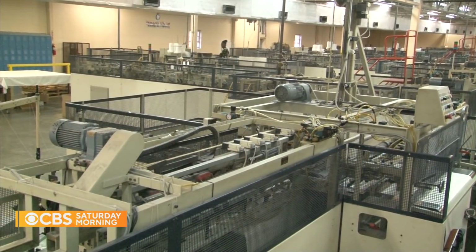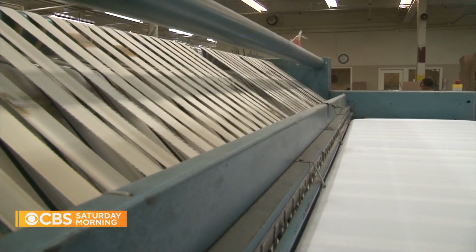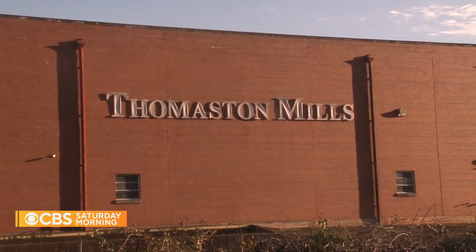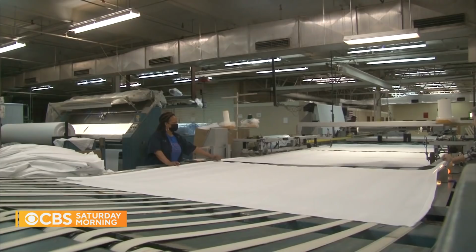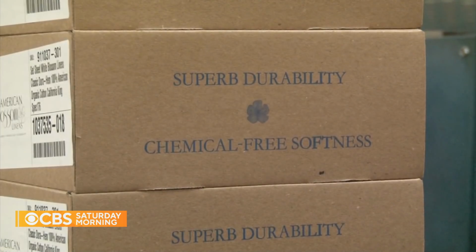But in an old Georgia mill facing bankruptcy, Janet Wishnia and her husband have reimagined the linen business she inherited. Our company was started in 1931 by my grandfather in Philadelphia. In Georgia, the Thomaston mill they saved makes American Blossom linens, a new brand threaded with cotton grown without pesticides. One of the big things is it's made out of West Texas organic cotton. And they ship in USA-made boxes that are recycled, yep.